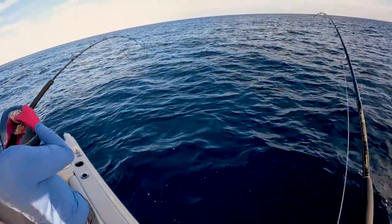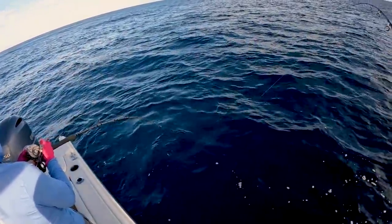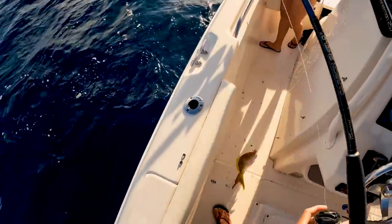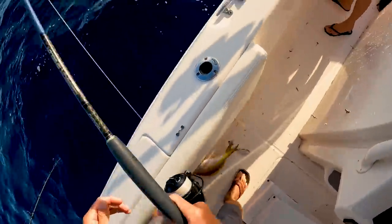Be getting tired by now. Yeah. It was a snapper, right? Yeah, it looks like to me that it's got that, oh, there's a little snapper. Yellowtail! Oh! That is a stud yellowtail. That doesn't happen often here.